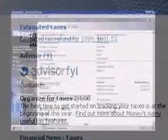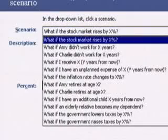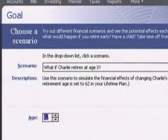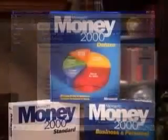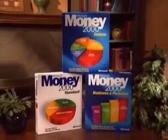All right. Money has us all set for the future. Mm-hmm. There's just one thing. What if I want to retire early? Well, we can check the financial modeler to see what kind of impact that'll make on our plans. Wow, this has everything. It really is the easiest way for us to manage our finances. And plan our financial future with Microsoft Money 2000 Deluxe.